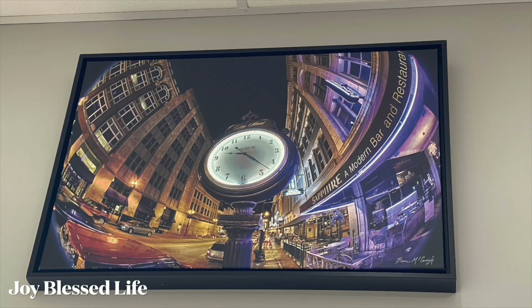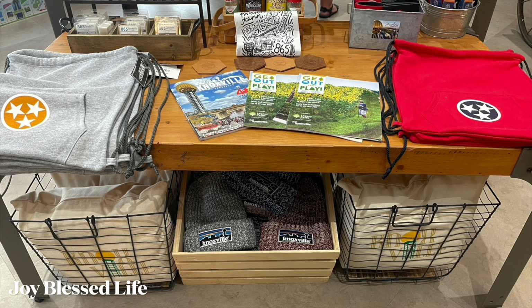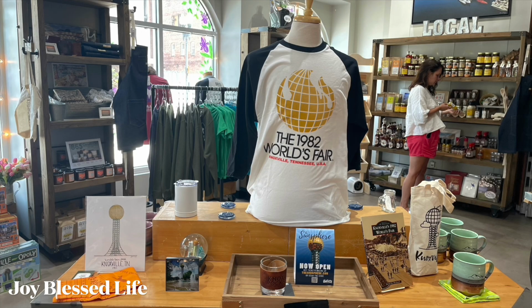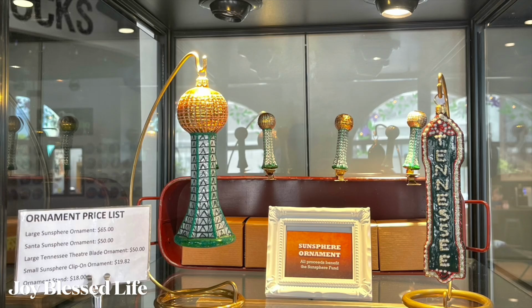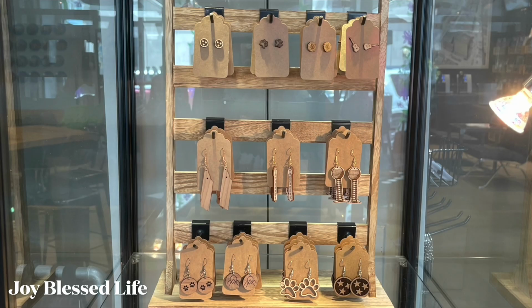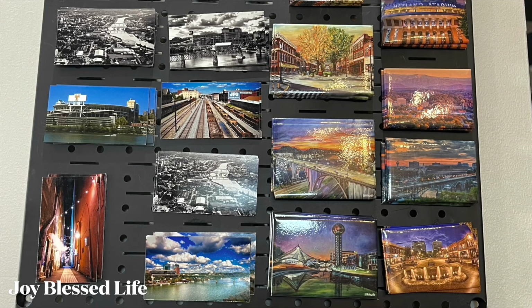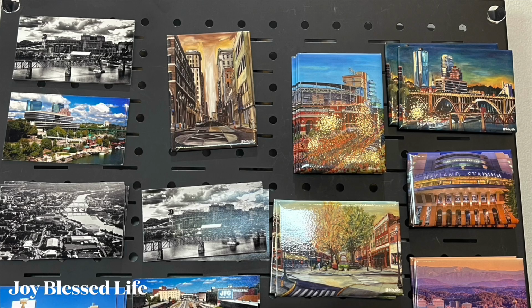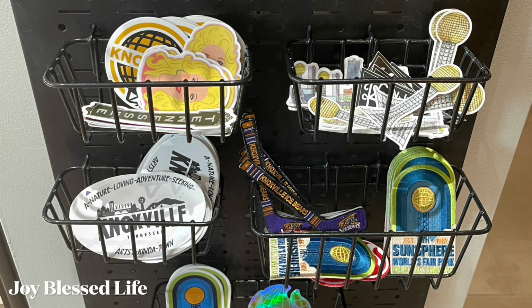There are even new studios for photography and famous artists, one of which I spoke to and said I was doing good. He motivated me to paint again. Here's the 1982 World's Fair section, celebrating 40 years since it's been here. They still have a lot to thank the World's Fair for, because this helped the university and the local area grow. Of course, there's the Tennessee Vols, and the big, huge stadium is here in town. It's a college town. And there's plenty of souvenirs.